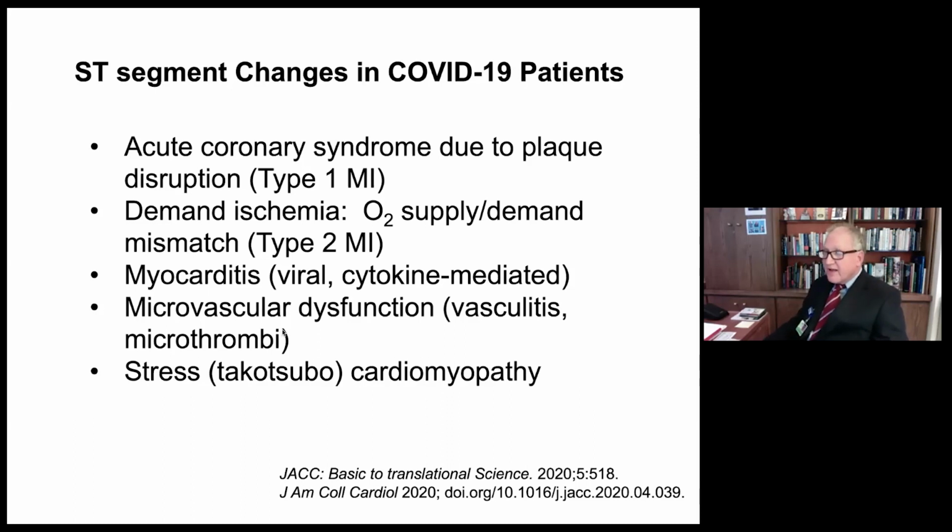Fourthly, microvascular dysfunction can contribute to myocardial injury through the development of vasculitis or a prothrombotic state with microthrombi formation. And finally, as with any patients who are severely ill, there can be the development of a stress-type Takotsubo cardiomyopathy.